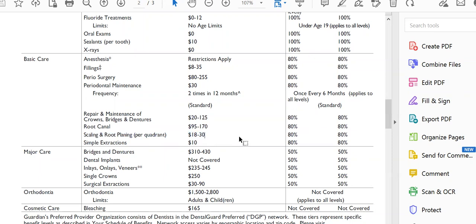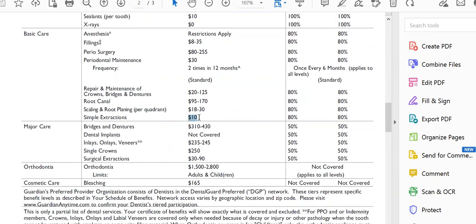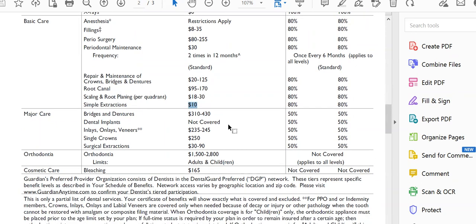Now, a lot of times when they do that, they have to give you anesthesia. So please keep in mind that that may be an extra charge. If they have to do a small extraction, that can be done for $10, but sometimes there are larger extractions that may be covered under the major care.